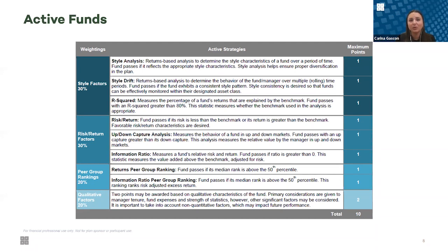And then finally, in the quantitative space, we have those peer group rankings. Again, just to hit the nail on the head, we'd use custom peer groups here. So we compare apples to apples, active funds against active funds in this space. So returns and information ratio are what we use for peer group rankings here.